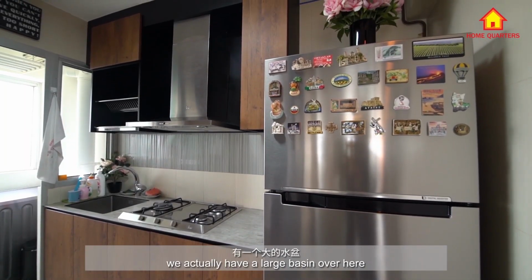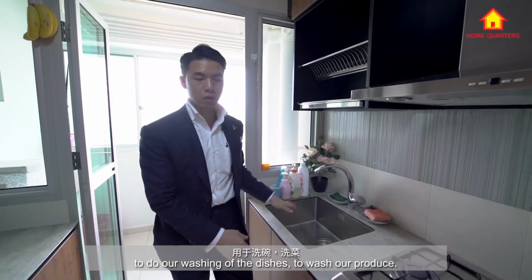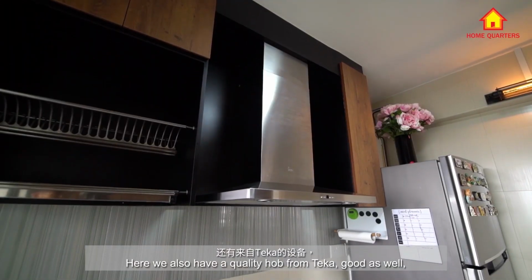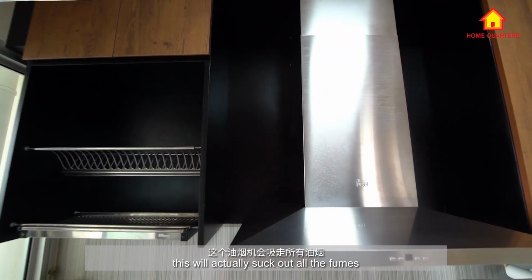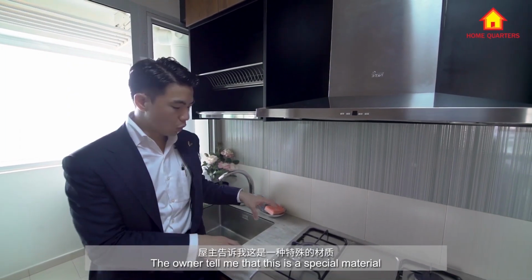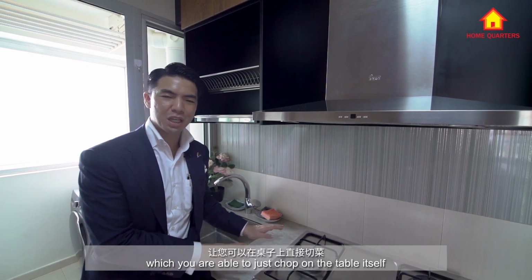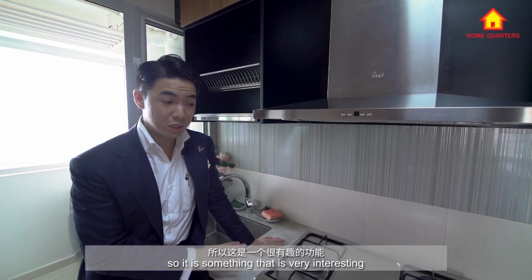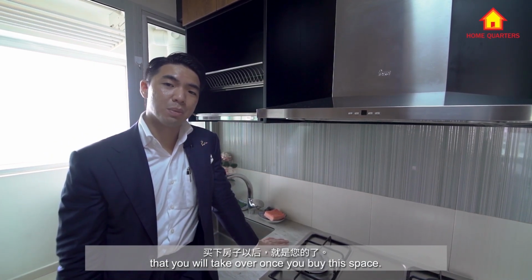Alright, on the left side here, we have a large basin to do our washing of the dishes, to wash our produce. Here we also have a quality hood from Pika Food as well, right? So that if, let's say, you are doing a lot of heavy cooking, this will suck out and filter all the fumes, so your entire space won't get very oily. The owner told me that this is a special material which you are able to just chop on the table itself without the chopping board and will not hurt this material.